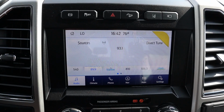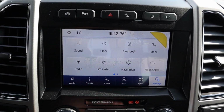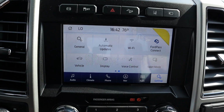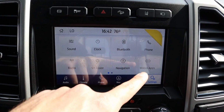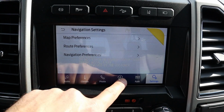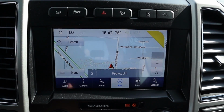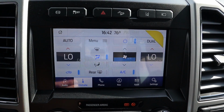The rest of the infotainment system, this is just like Ford's other upgraded infotainment systems. Really easy to use. I feel like response time on it is relatively good. You can use the Ford Pass system with this as well. But yeah, I mean, other than that, it's a good infotainment system. It's easy to use. You do get navigation, so like I can press that and set up your preferences, all that stuff. Goes to the map view, works really well. You can control the climate from here as well, and that's all she wrote.